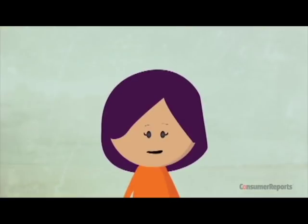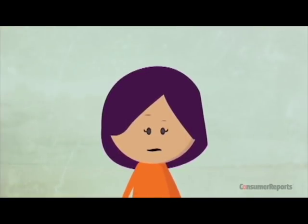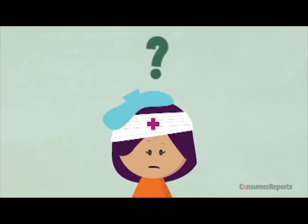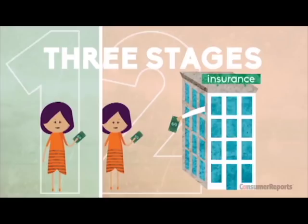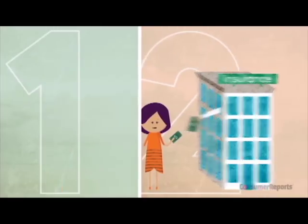But what if you need more than just preventive care? If you need a health service beyond preventive care, illnesses, a broken leg, emergency room visits, you usually need to pay extra. How much? Well, that changes over time. There are three main stages. First, you pay. Then, your insurance pays some, and you pay some. And finally, your insurance pays everything. So how does this work?